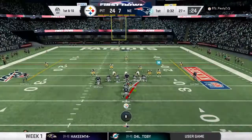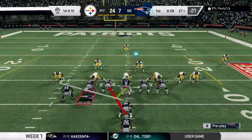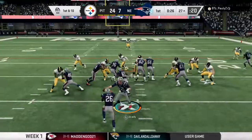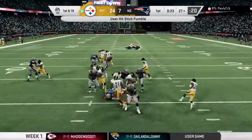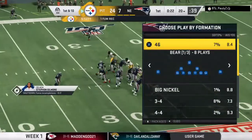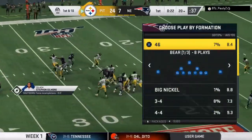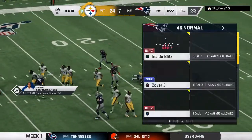Now a 1st down carry. It's Michel. Well, the ball is out. Michel lost it. And it's picked up by the Steelers. And a big turnover there as his guys will get the football back.